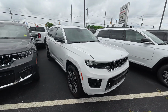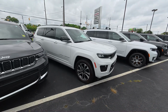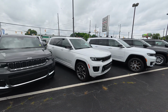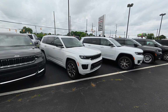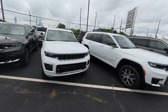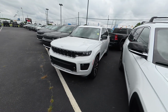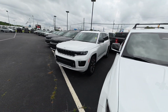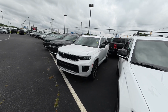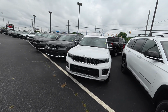But the Overland has the upgraded four-wheel drive system, and you do have air suspension, which is standard. The air suspension can allow for load leveling if you plan to tow, which this does come standard with the tow package. You also have a little bit nicer ride quality with that air suspension. So the Overland is essentially the really nicely equipped one without getting to the very tip top, which is the Summit. And essentially the Summit is a lot of the extras that you can get on the Overland as standard equipment in that particular trim level.